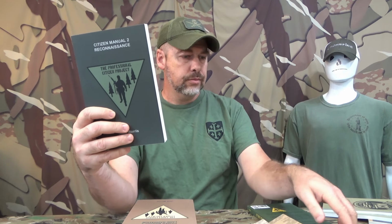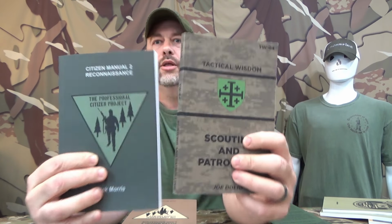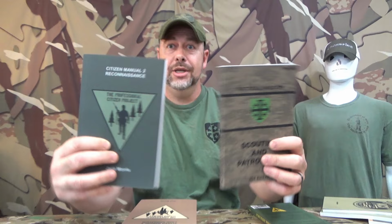CM2, reconnaissance. You know what goes really good together? These two. They really complement each other in a most awesome way. You should get them. That's number 2. I do not have number 3, which is the AR pattern rifle and carbine. I intend to get it soon though. I know my way around ARs. I have been working on them and shooting them in some form or fashion for better than 40-something years. I still want the book. Could still be little tips and tricks that I pick up.